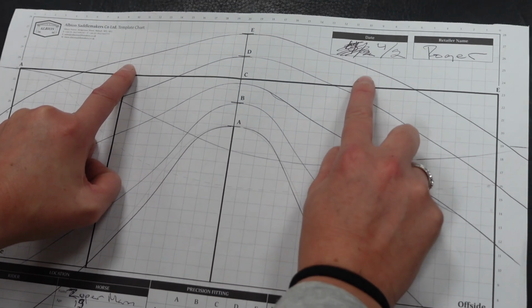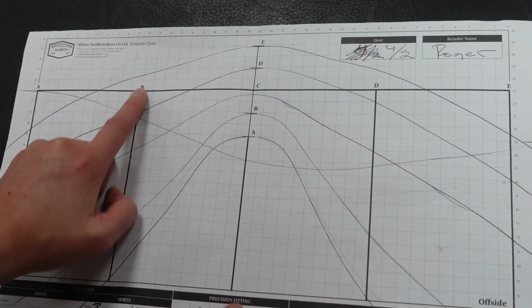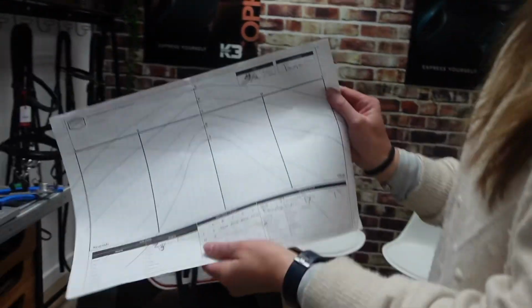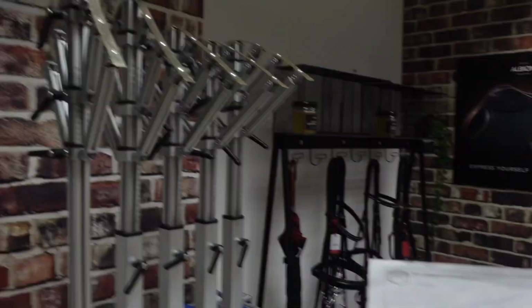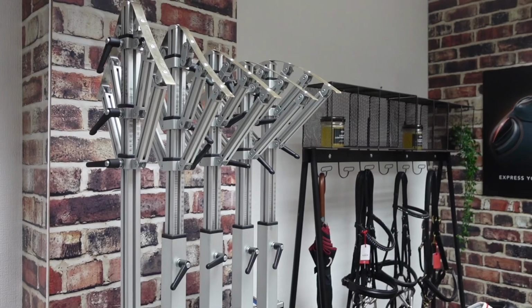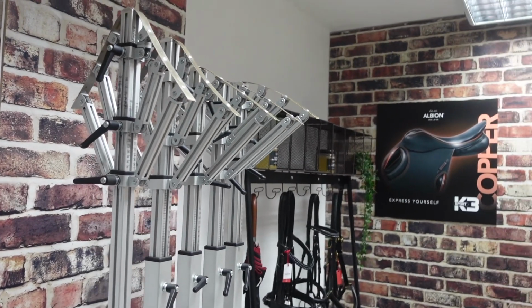And then still not symmetrical at the back. So basically what you see on this piece of paper is what we've drawn on the precision fit machine. So now we try a saddle on to see how it fits.